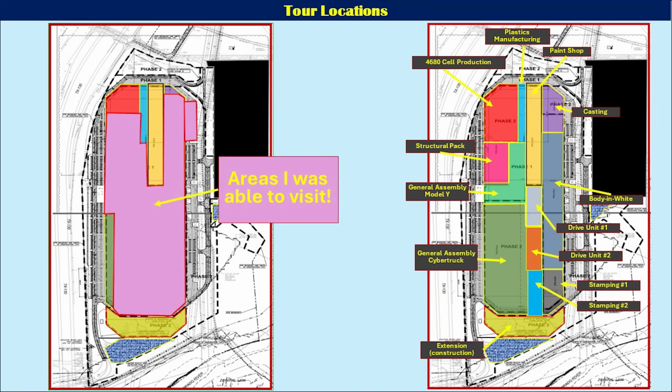So following that quick introduction for the larger group, we went over to a smaller conference room. We watched a several minute video about the history of Giga Texas to bring us up to current time. And then the larger group went into the factory to tour the Model Y and the Cybertruck production lines, and I wasn't able to take any video or images. And I really can't pass along some of the information that they provided to us.